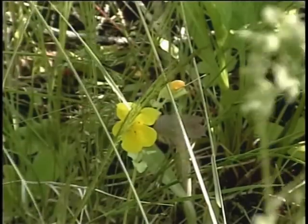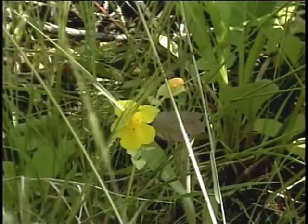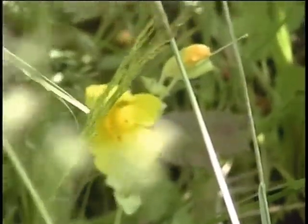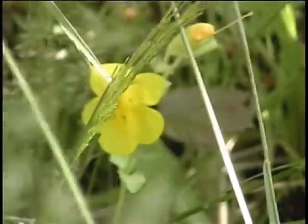Jewelweed. It's a remedy for poison ivy, poison oak, which we don't have here. Oh. So it's just pretty. It is pretty. Yeah. And very rare, so we don't want to pick it.